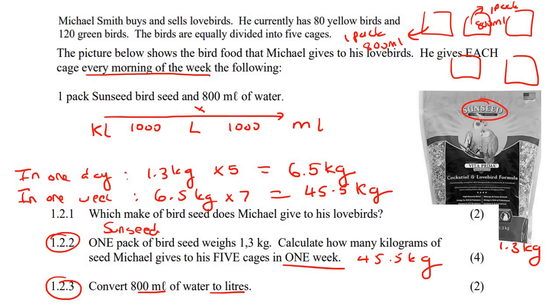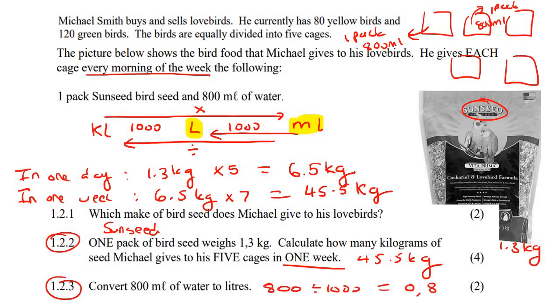When you go to the right, we multiply. When you go to the left, then we divide. So if we're going from milliliters, which is here, to liters, which is over here, because we're going left, we will divide. So we will say 800 divided by 1,000, and that'll give us 0.8.